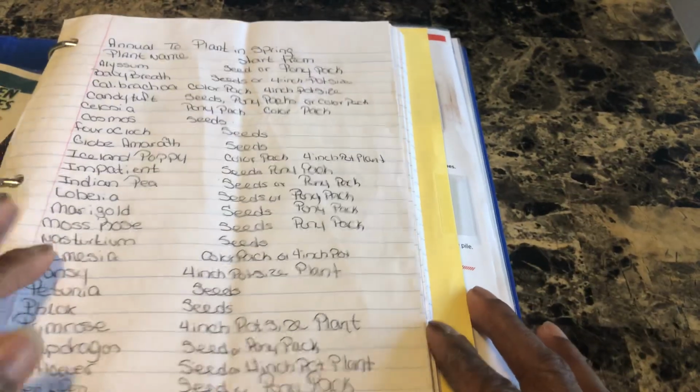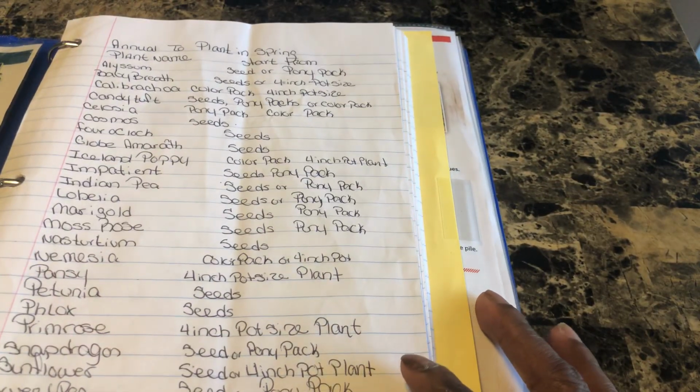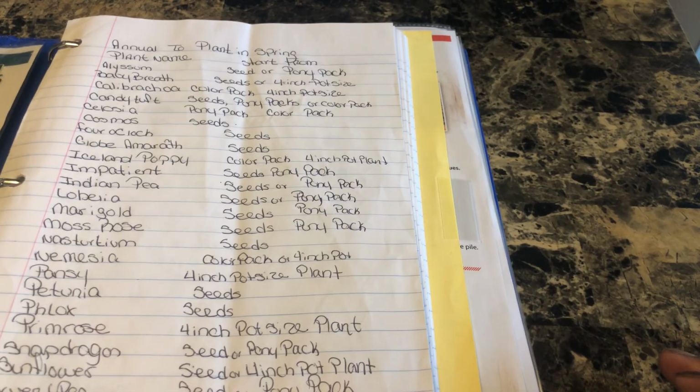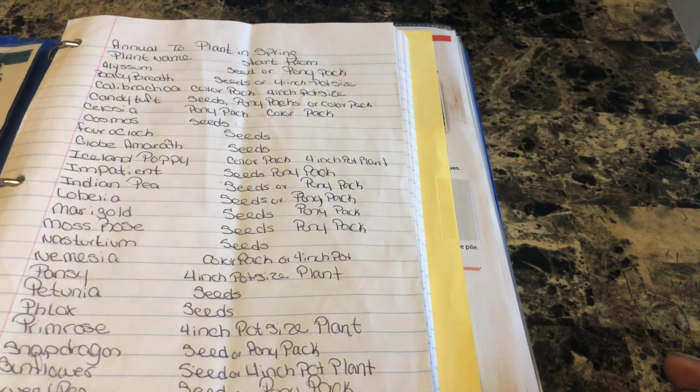So the next thing that you want to do is know the type of zone you live in. If you live in zone 9A, zone 9B, 10, that's very important as a gardener because you understand the microclimate you live in. The third thing you want to remember is you always want to open your book and have a seed chart if you're going to grow from seed, because you understand when it's time to actually direct seed or grow your seeds indoors, such as the vegetables and flowers.